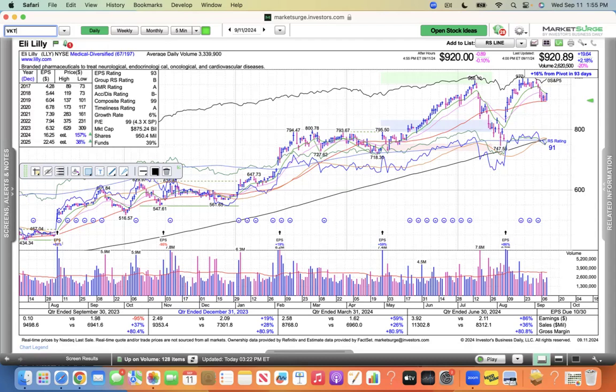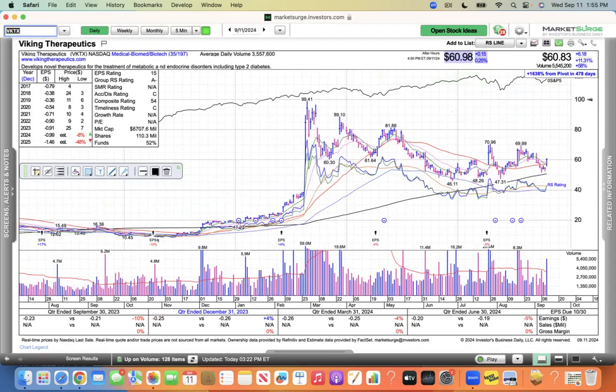And I mentioned Viking. Obviously they have a nice compound. Wow, it was up 11% today, and it broke through its moving averages as well. So these are themes. Novo and Lilly have the drugs on the market. This is just a compound, hoping for a buyout. I think Pfizer would probably be a good target here, or Merck for this company. But one day you're going to wake up and this thing's going to be bought out. It'll be trading above $100.